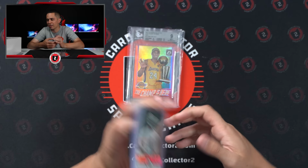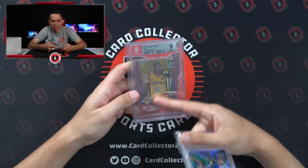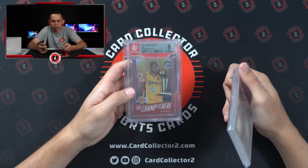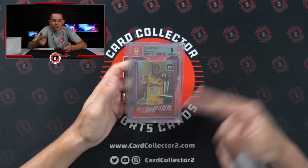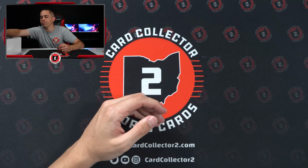Picked both of these up in a lot together. Got a Champ is Here Kobe out of 99. I think some of the cards with the MVP trophies, the finals trophies, things like that are a cool play. I think that kind of stuff always sells. Again, that moment in time piece of it is pretty cool. So I got that. And then Curry just won his fourth ring and finals MVP, numbered out of 99. So a little two-card lot there.